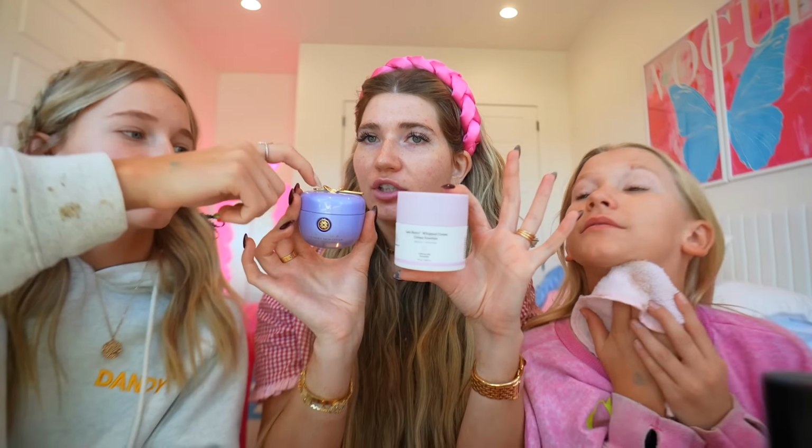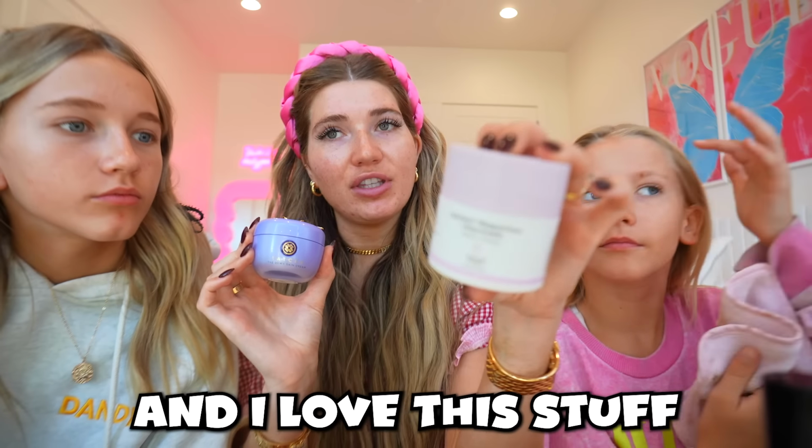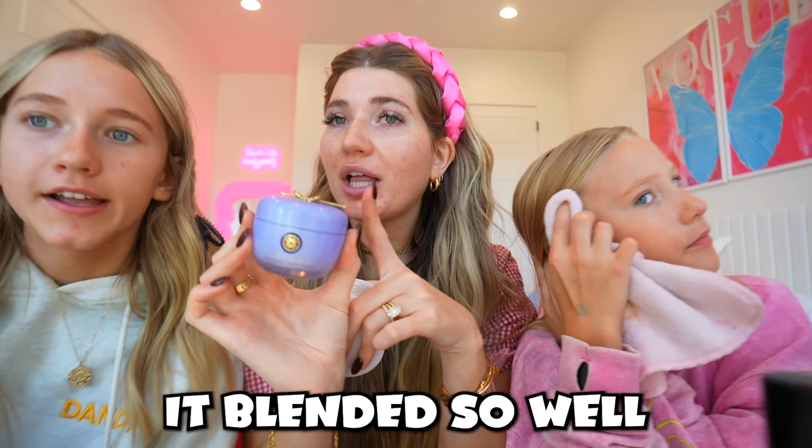Her face looks actually really good now, but you also mixed all of them. Now that we blended in our glow drops with our moisturizers, we're gonna tell you which of the moisturizers we liked better. I'm gonna rub this on. So Paisley, you've tried both. Tatcha. You guys, I did try this one and I love this stuff. But this also looked like it blended so well on Paisley's skin. It has such an aquarium effect.